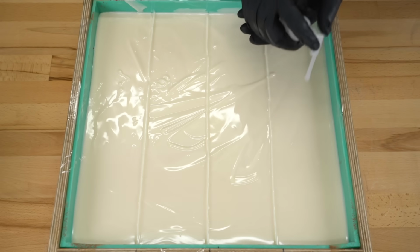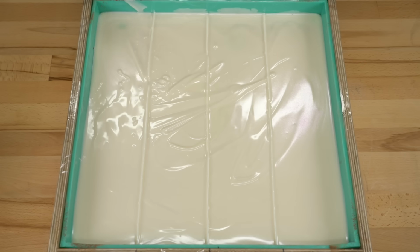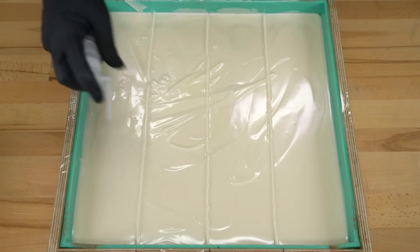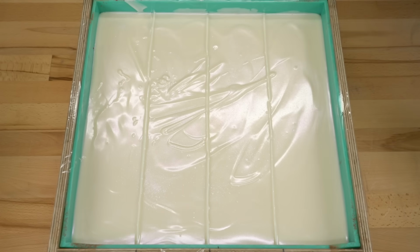So it's not going to be on every single bit of the top, only on certain parts that haven't been touched. Also, every time I use a duster, it ends up getting clogged, and to counteract this, I just have to bang it on the table occasionally, and most of the time that'll do it. All right, I think that's enough.